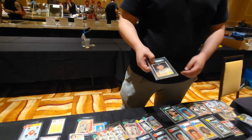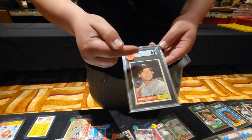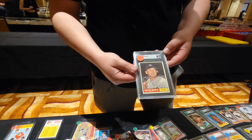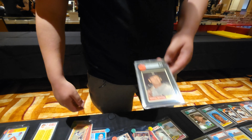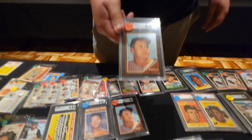The first one I want to highlight is the '61 Topps Mickey Mantle. These are hard to find centered, and the color, and usually you find a lot of snowing on them. So this is the best conditioned Mantle I've ever seen in my life. For these kinds of cards, if you breathe on them, they're wrinkled. So they're amazing. And next we'll do '62 Topps.